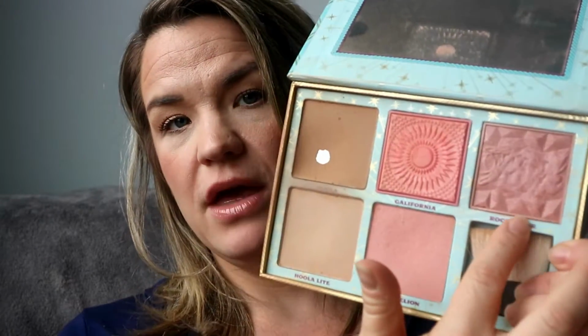I did use this a little bit along my cheeks. And then I also used one of my favorite blushes of all time, the Rocketeer. I used that underneath it. No surprise at all, this is a regular of mine. This is Baby Love from Too Faced, and I use that underneath it.